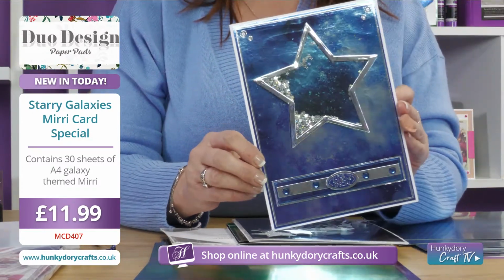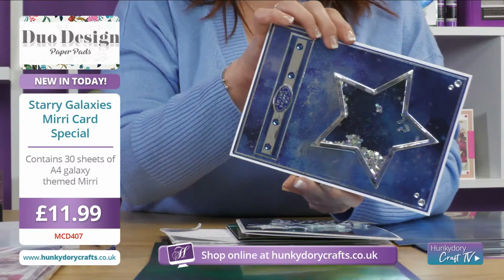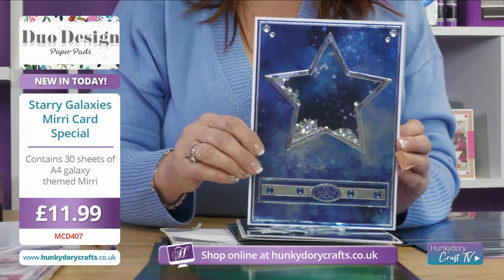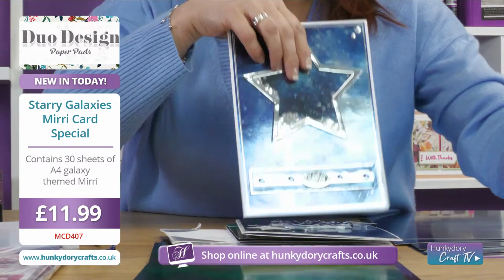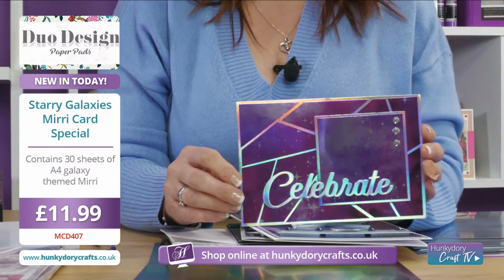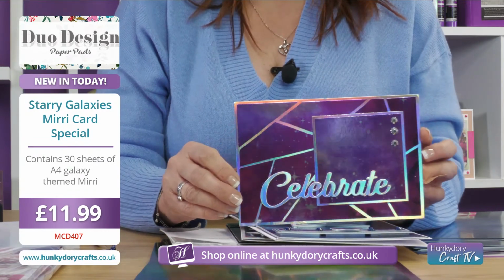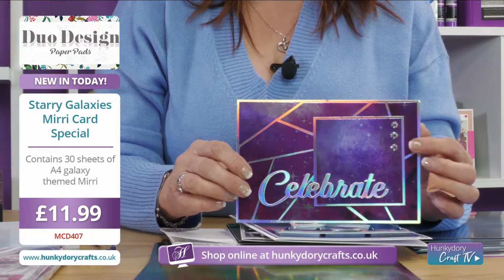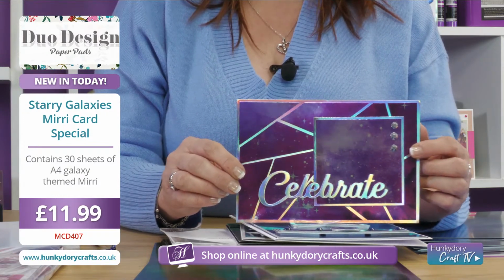Just look at these. That's beautiful. Oh my goodness, look at that. If we tilt the stars, there you got that beautiful shaker. You just have to do that, don't you, with this? Definitely. It's amazing. And then this one was made by our lovely Kat, who is working from home. That's really nice. It's almost like a crazy paving in the background, isn't it? Goes really well with that.